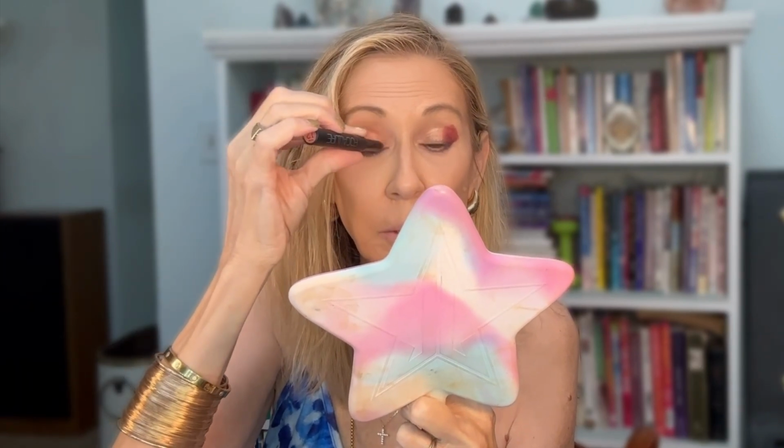Okay, that looks kind of loud right now. And this is sort of the lighter pink, the rose gold. So I'm taking that and just extending it from about a third of the way up toward the outer edge. And blend this in. And there we go. We've got a really nice, colorful look using 4 Focallure crayons.